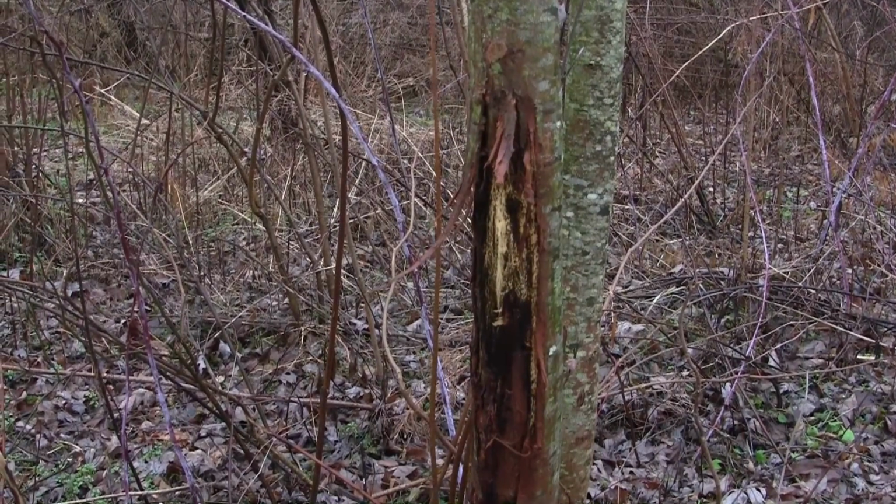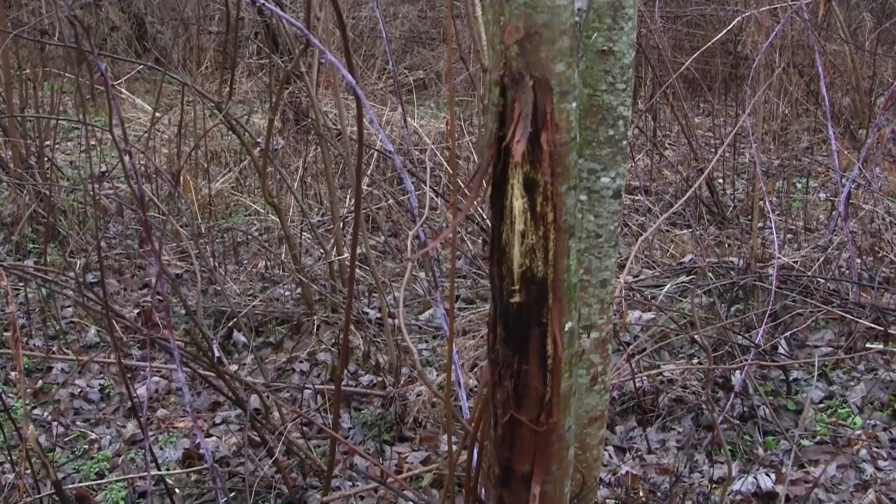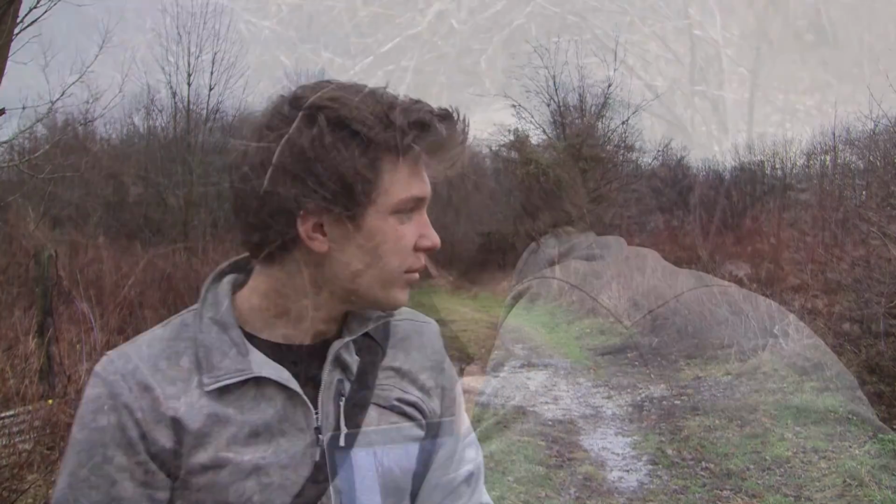Hopefully we got a few bucks. There's a lot of rubs back there that actually showed up here in the past few weeks, so it could be a mystery buck back here, but I'm going to go check it out.